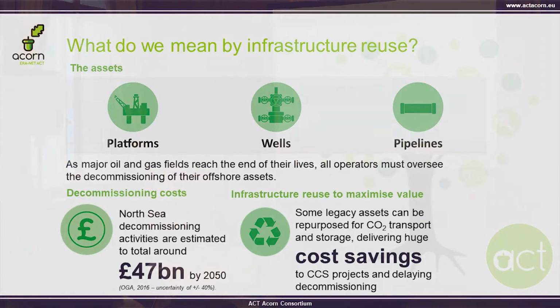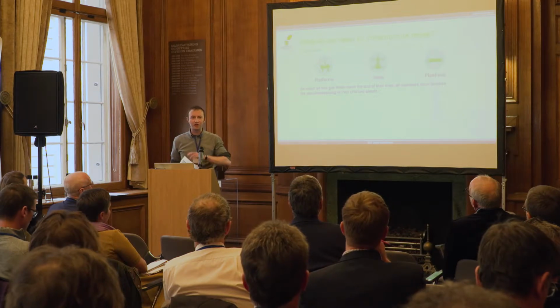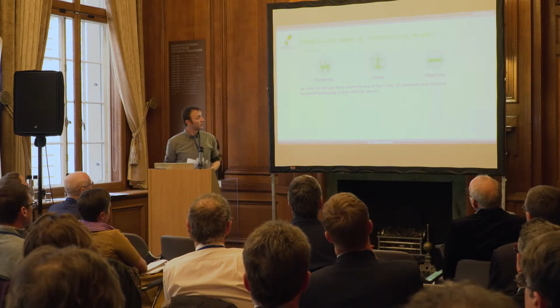Okay, so when we think about offshore oil and gas, what do we think about? We think of platforms, these big iconic things that float in the water, or stand in the water. Wells, they're the access points to the reservoirs where we produce oil and gas, and pipes, which are probably the most basic, simplest concept of any. It's just a round pipe.